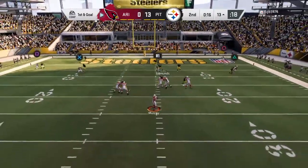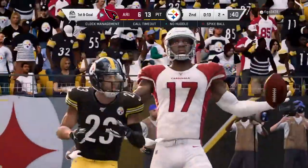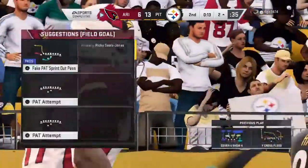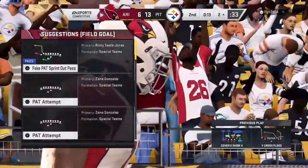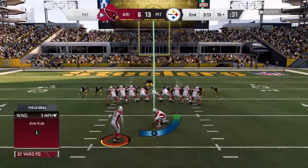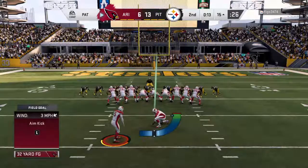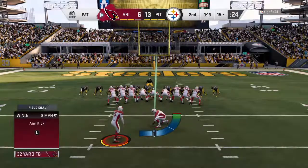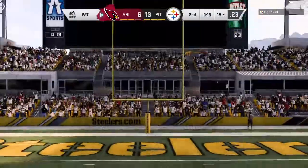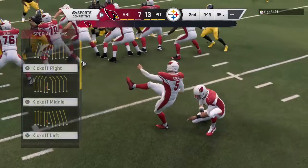From the gun, Murray. He's got his man. It's caught in the end zone. Touchdown, Arizona. Hakeem Butler as the first half is winding down. And the Cardinals have cut it to within a score. Gonzalez good on the extra point, and it's now 13-7.